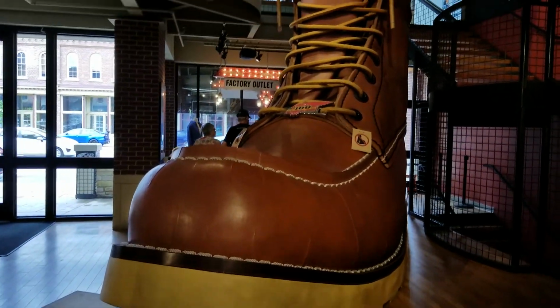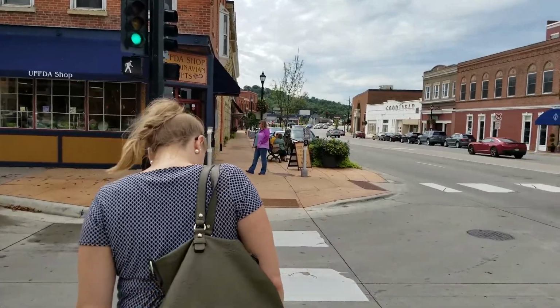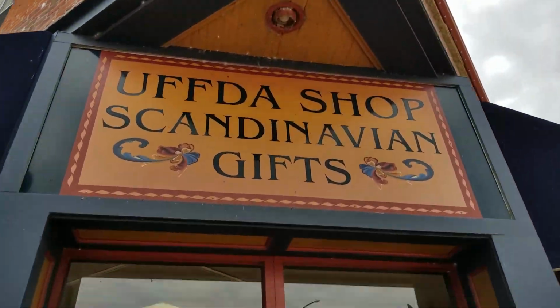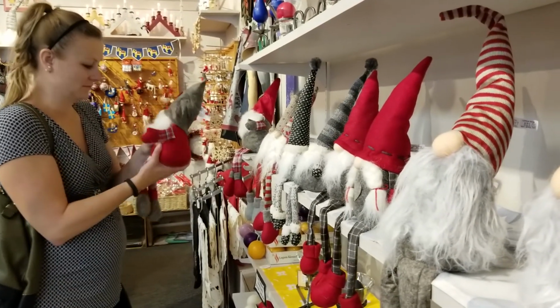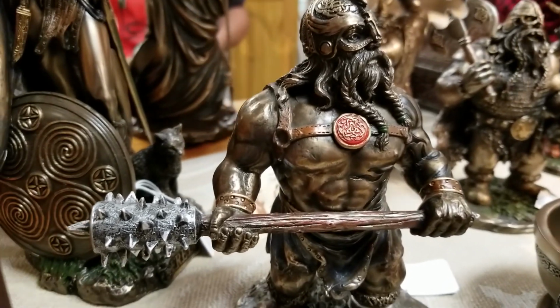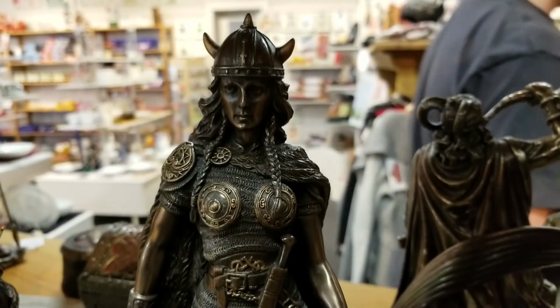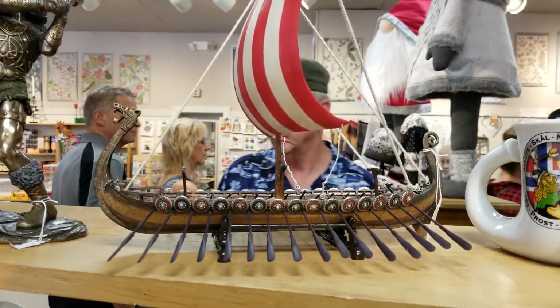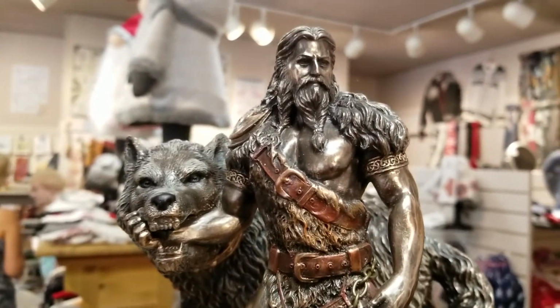Cruising around the Red Wing shoe store now. I don't think I've ever owned a pair of Red Wing boots, but they look very nice. Viking dudes. Look how tough this guy is. He's holding back his gigantic wolf with his arm in his mouth.